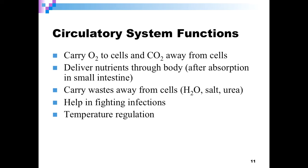All right, so the job of the circulatory system is pretty simple and straightforward. Its job is to bring oxygen into the body and carry it to all the cells that need it, and then to pick up all of the CO2, which has been changed from oxygen to CO2, and carry it away from the cells, back to the lungs, where we can exhale it and get it out of our body.